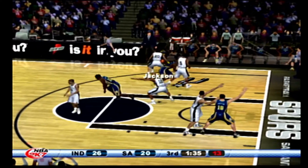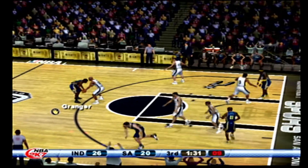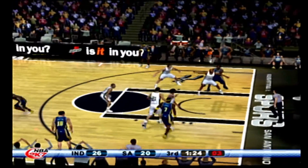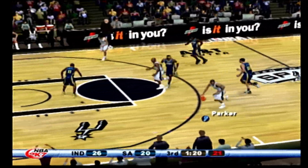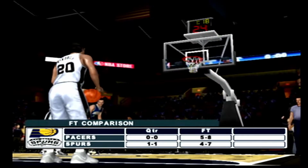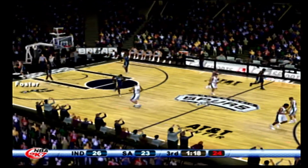Passes to Jackson. Skips it to Granger. Swings it to Foster. 5 on the shot clock. O'Neal backs in. The J was off the mark by O'Neal. O'Neal was aggressive there, taking it to the D, but the shot was well contested. Ginobili connected on the shot, and he was fouled. Shooting a chance one. Here for a 3-point play. He completes the 3-point play.